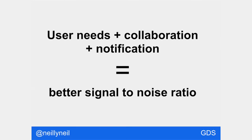So in summary, focusing on user needs, collaborating across government to produce content that better meets those user needs, less content, more shared content, and notifying people about just the things that they're interested in means that we can have a better signal-to-noise ratio from central government. And that's already the case. So GovUK has definitely made that better. But there's a lot of ways in which we can do more, and that's what we're going to be focusing on in the coming year.